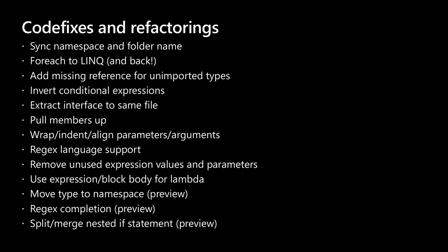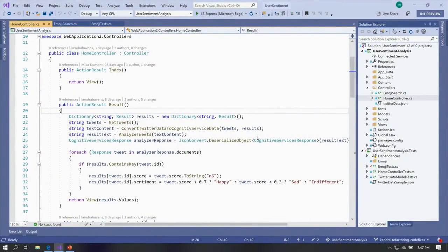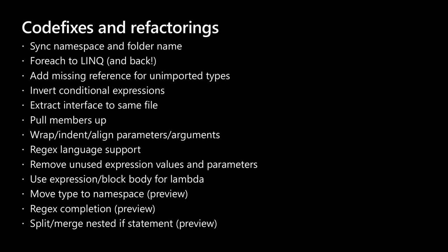Okay, now let's launch into way too many code fixes and refactorings. Actually, could you go back to the page there, just so people understand? I can't even fit all of these on PowerPoint slides anymore, so I've given up. This isn't even all of them. We've had over 50, I think, since 15.8.